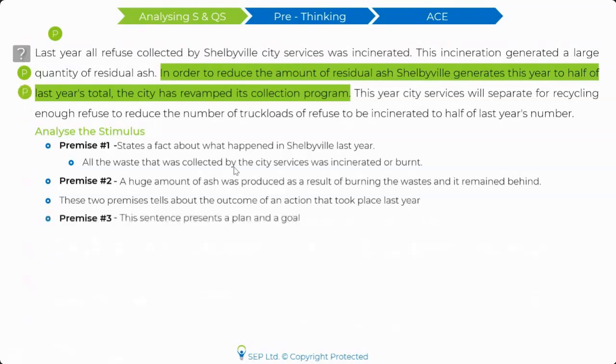This sentence presents a plan and a goal. Now, how do we know that there is a plan and a goal? This is very important. The words "in order to" usually indicate an aim, objective, or goal. So the goal this year is to reduce the amount of ash generated by the burning of Shelbyville waste, and you have to paste this goal in your mind.